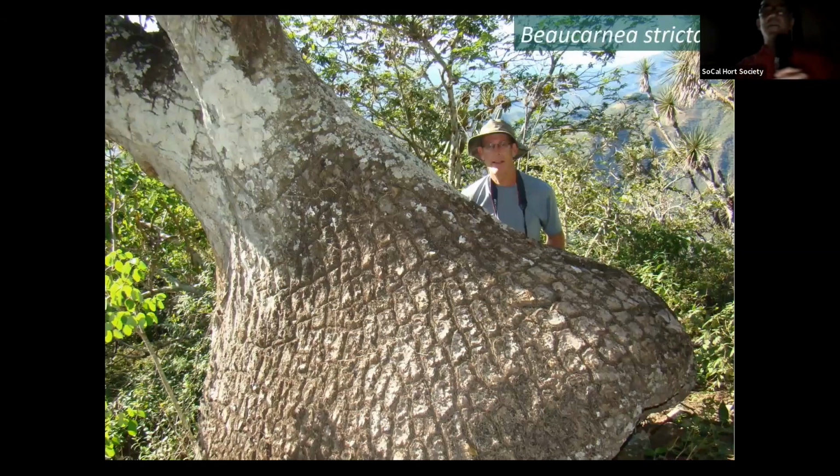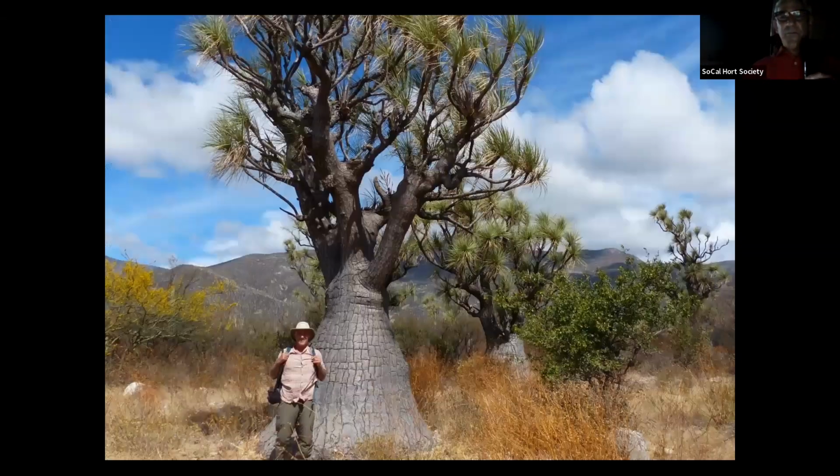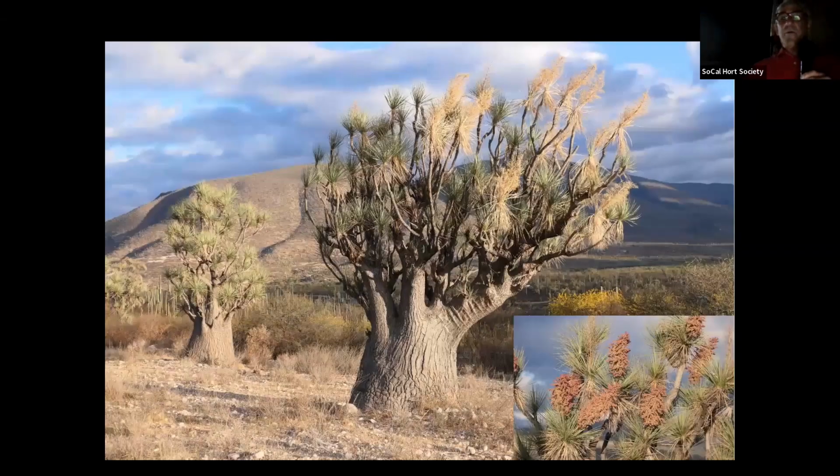Beaucarnea is hugely popular, and what's Greg doing back there anyway? This is Beaucarnea stricta, perhaps. And my favorite, Beaucarnea gracilis, there are some forests of these. For scale, look at that. We were lucky enough to find them in bloom. Last time we were there, the male is in the center, and in the lower right-hand corner is the female.